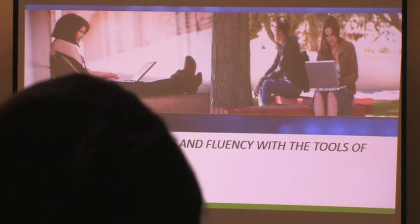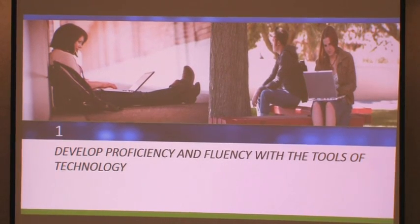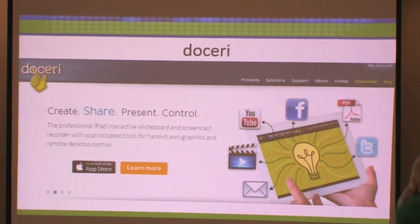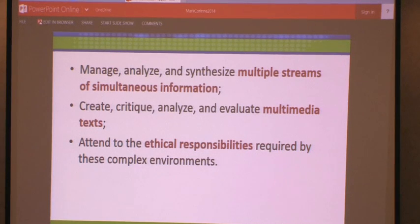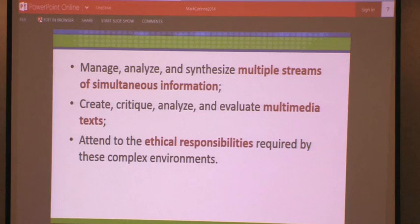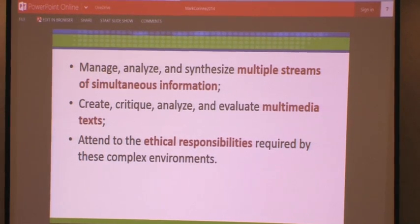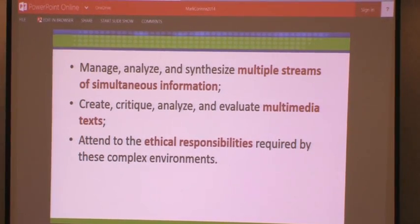So let's first take a look at our first technology, and this one's focused at developing proficiency and fluency with tools of technology. So Mark, what do you have for us? I want to show you an app that I'm using right now. It's called Doceri Desktop. It is an app running on my laptop over here, and it's also running on my iPad. You download the Doceri client to your laptop or computer, PC or Mac, and project it up there. And then I've got the app on my device. I can do a lot with this.